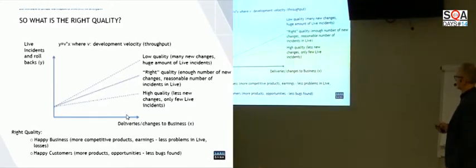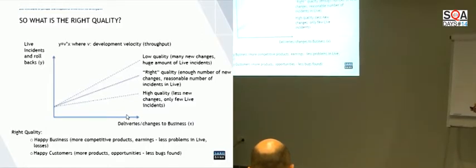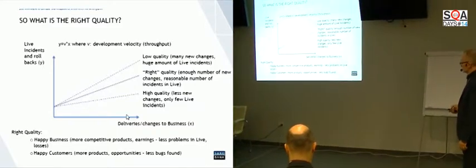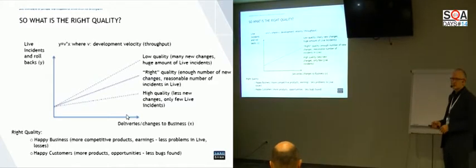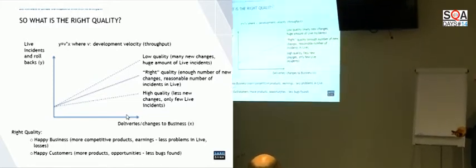And what is really right to us is that the business should be happy. You should have competitive products and earnings, but fewer problems in live, where you might get losses. But you also need to have customers. They also like more products because it gives them opportunities, and of course they would also like fewer bugs found.